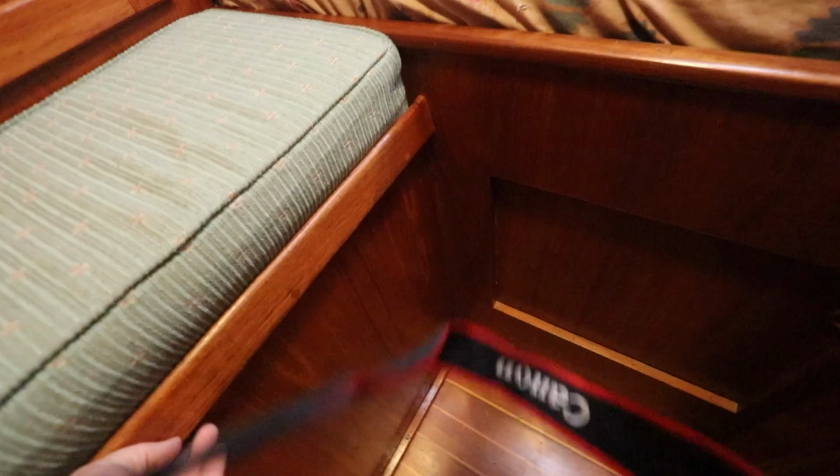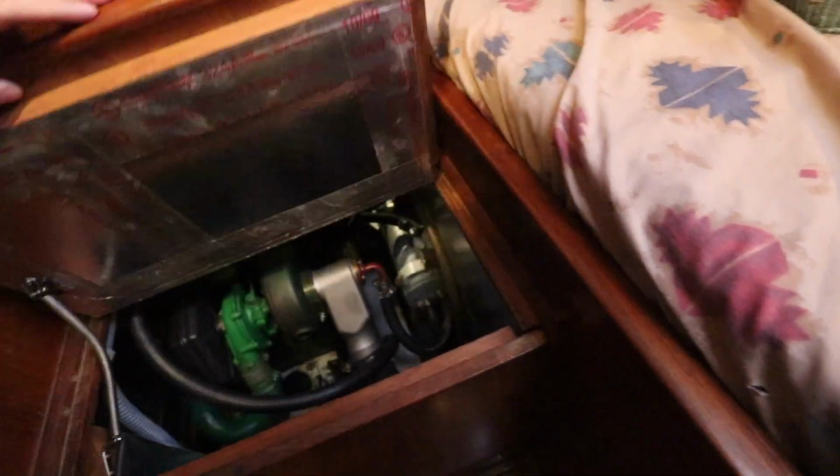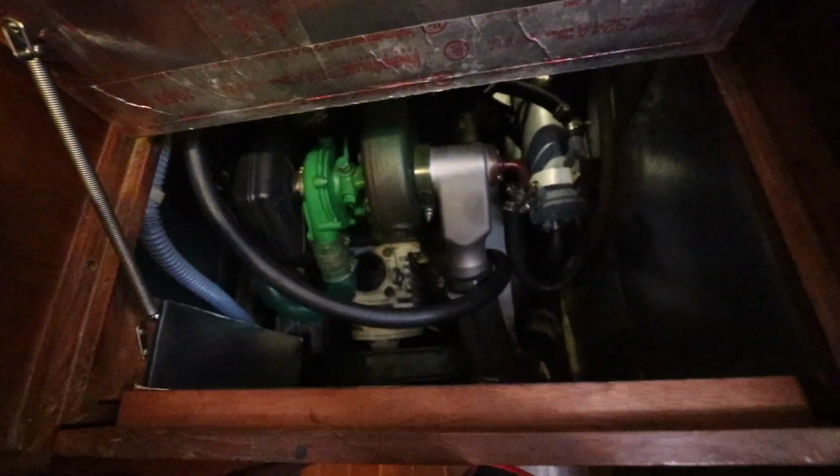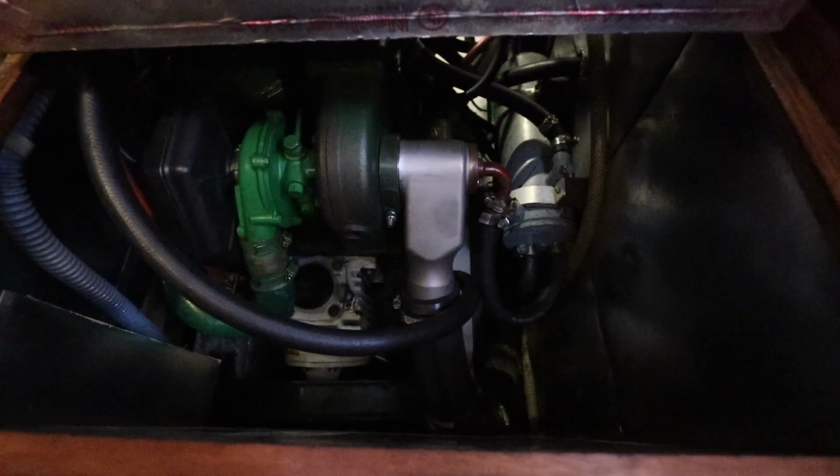And let's take a look at the back of the engine. Let's lift that up, and there's the back of the engine. You can see the turbocharger as well as the heat exchanger, the primary heat exchanger. There's an oil cooler down there as well. Brand new exhaust elbow, and then this white thing down there is the V-drive transmission.